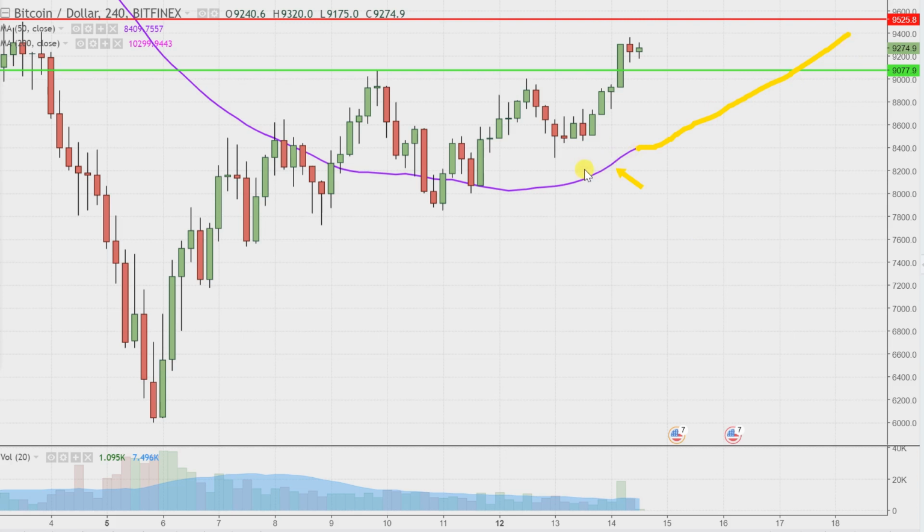So going forward, assuming, of course, you care about the broader picture, just watch that purple line. As long as the price stays above the purple line as the line itself increases, bulls are in full control of the move.